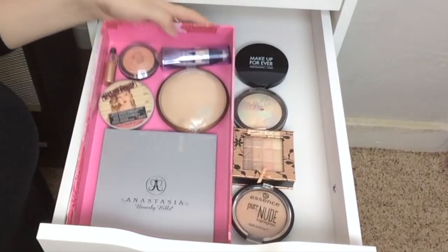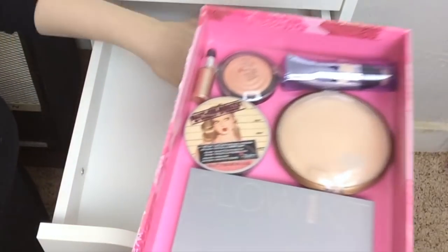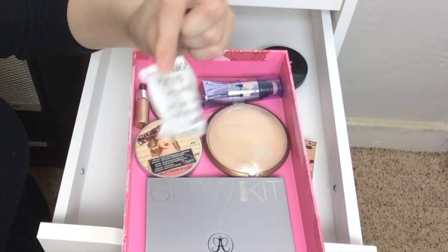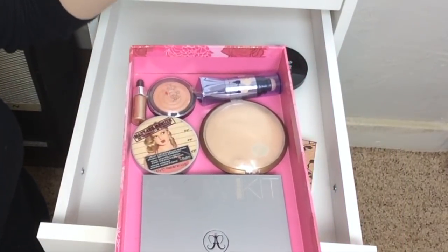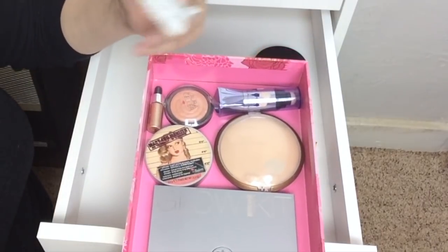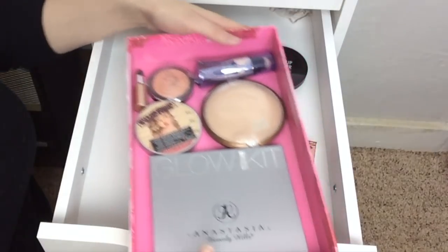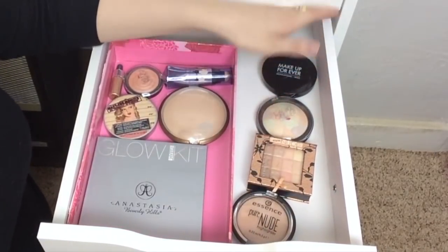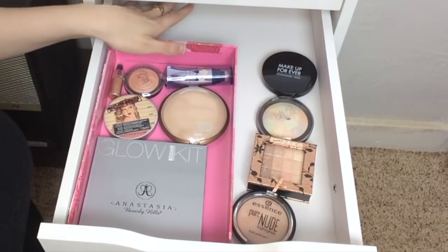I have, once again, a box, and then I have nothing on the side. Also, I keep these little silica packets that you get in deliveries and stuff. I don't know where I heard it, but I think it helps keep moisture levels down in your makeup and keeps things fresher for a little bit longer. I don't know if that's a thing or not, but I just keep it there for peace of mind.